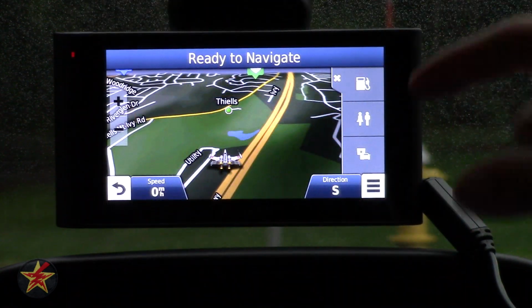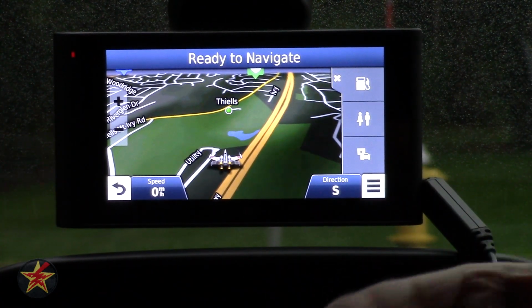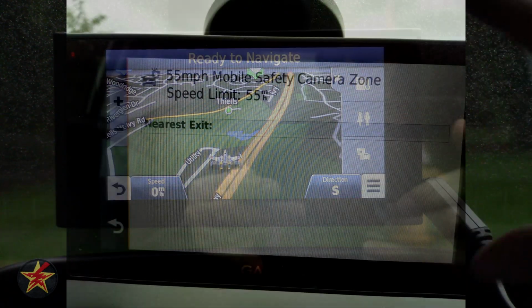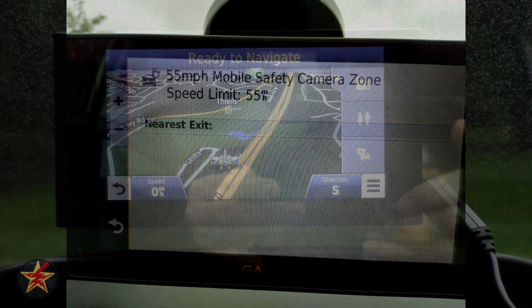Once you leave the speed zone, it goes away, and then down here it will show you the next speed zone in your trip. Now, if you're not doing a trip, this will still activate just like it does for school zones. Clicking on the little icon that pops up there in the corner will give you a little more information about that particular speed zone or red light camera.